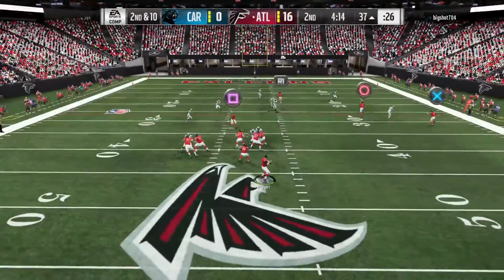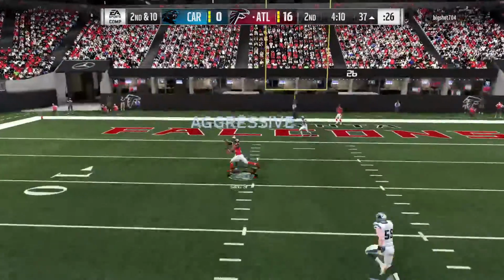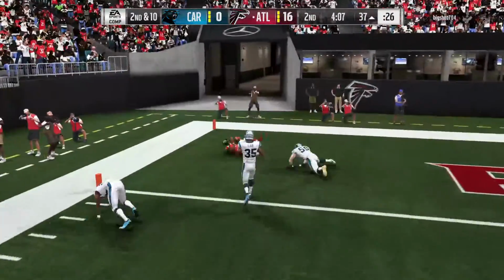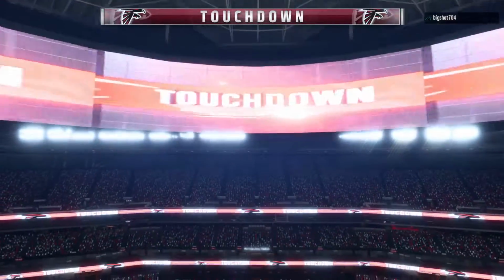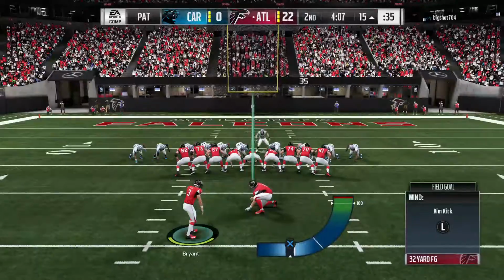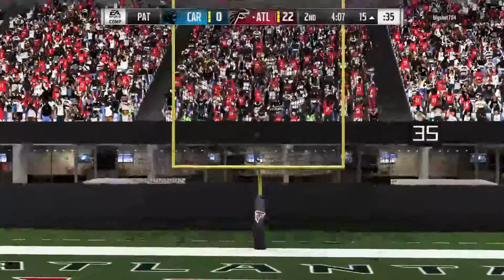2nd and 10 now. Ryan. And this is caught. I think he got that with one hand. And he'll take it into the end zone. Touchdown, Atlanta. Mohamed Sanu, 37 yards. And the Falcons will extend their lead.